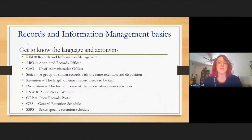So in records management, there is a lot of lingo. I'm going to explain some of it briefly that you might encounter while you work with your RIM specialist or even other records managers across agencies. So RIM, Records and Information Management. ARO, Appointed Records Officer, so that is you. The CAO, the Chief Administrative Officer. So the CAO can be your division director, deputy director, county commissioner, the mayor. It really depends on the type of agency that you work for, but odds are you know who your CAO is because they appointed you to be a records officer.